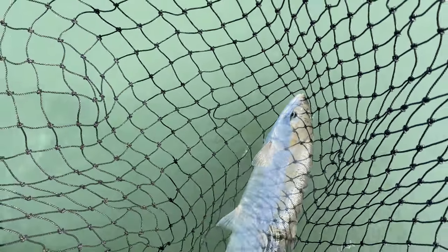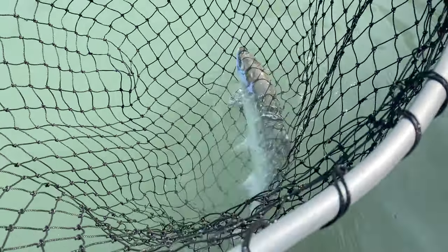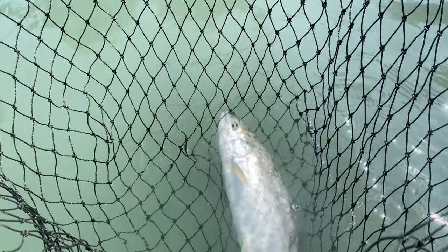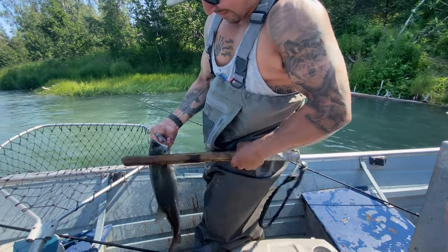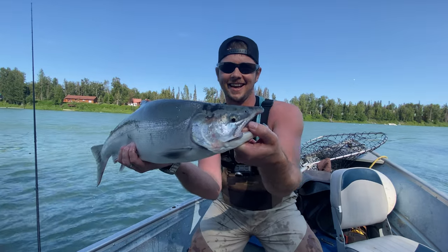Very nice. There it is. I love when the hooks pop out. Perfect. There it is. Still in the water. Look at the colors of that thing. Oh man. Big old fish.